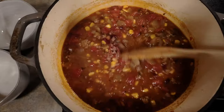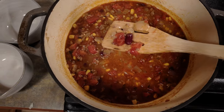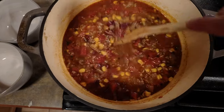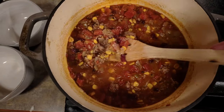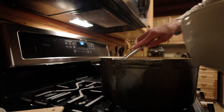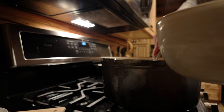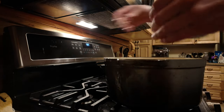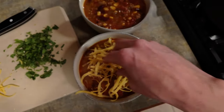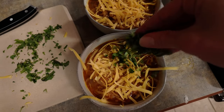I let this cook for about an hour. Looks good. And like I said earlier, normally I'd like to do a can of crushed tomatoes and then one can of diced, but they didn't have that. Still gonna be really good, I think. Cheese on there, my favorite part, cilantro.